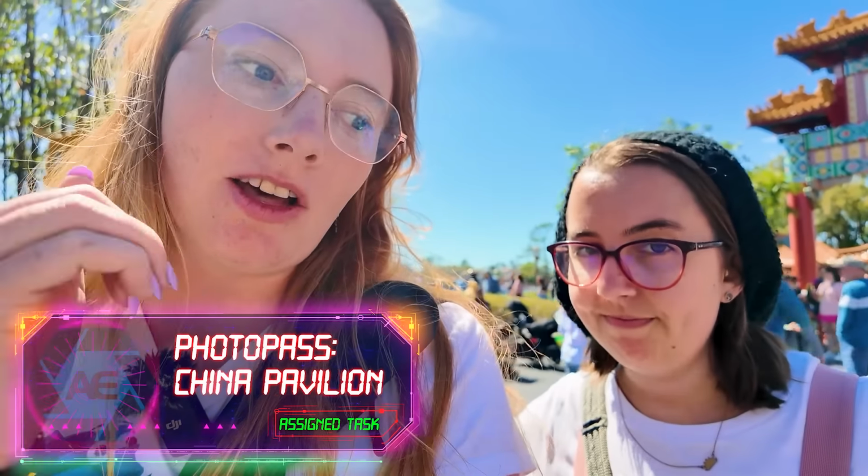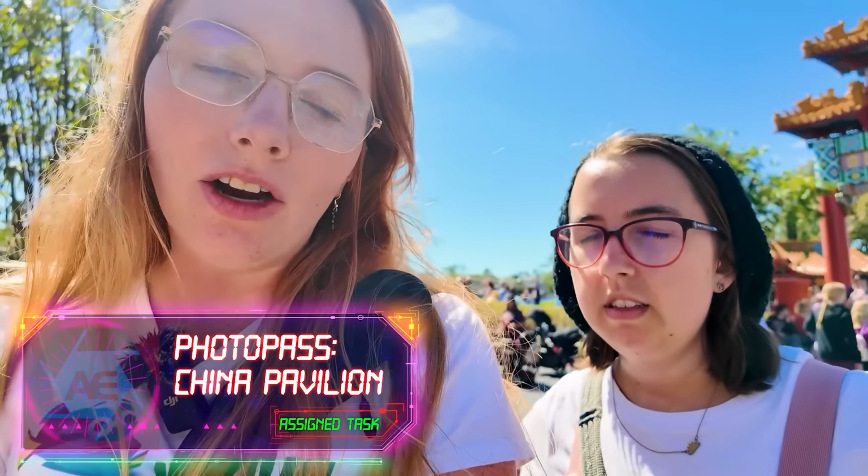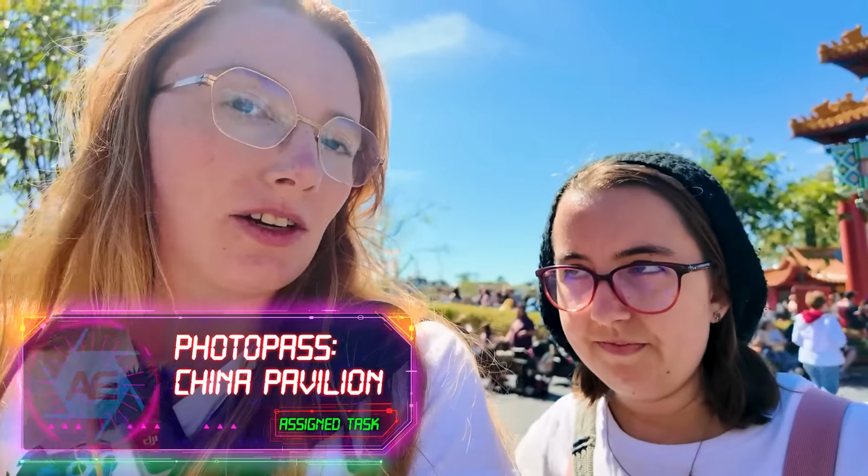We're on the way now to, where are we going? You're going to Italy, and I'm staying here in China, but one of our tasks is to do PhotoPass in the China Pavilion. PhotoPass can be kind of difficult to snag because they'll go in if there's severe weather, and also they're not necessarily out from open to close. Luckily, we walked over. The China PhotoPass is here, so we're gonna knock this one out real quick.